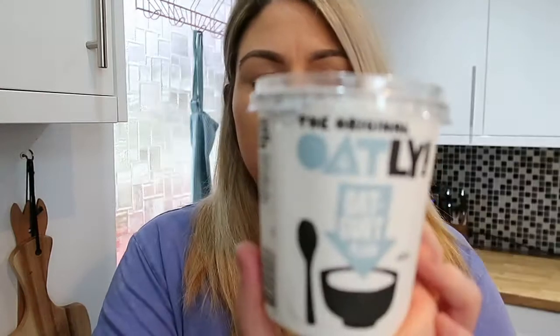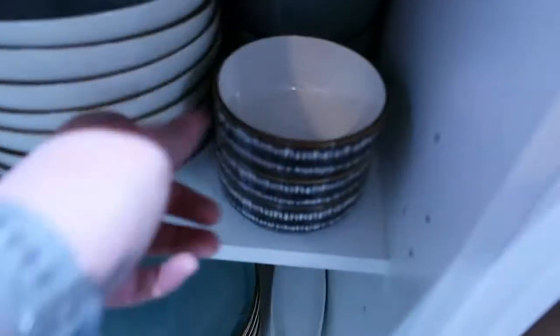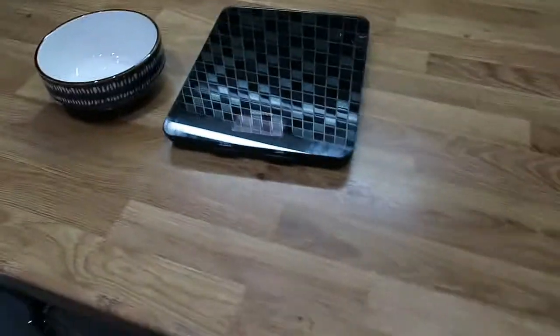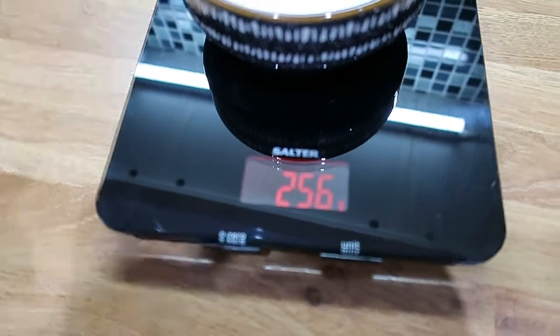this morning. I realized as well I was calling this Oatly and I think it's just Oatly. How fun is that? So I'm gonna have some oat yogurt with some fruit. I'll show you how I weigh that out and how I add that to Myfitness. So I grab my scale and obviously get myself a bowl. I'm gonna get a little one because I'm not massively hungry, but I'm aware that I do need to eat something. So pop that on my scale and then set it to 0.